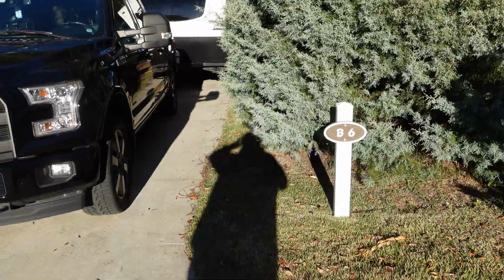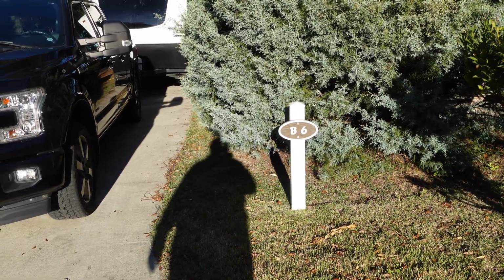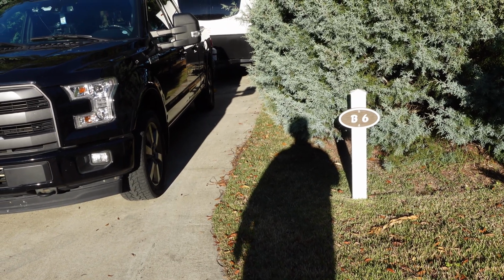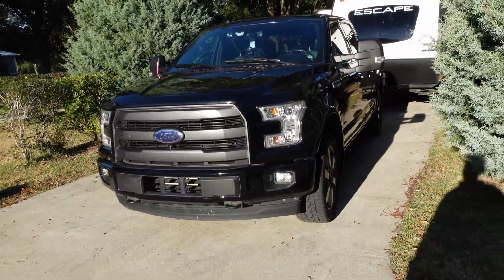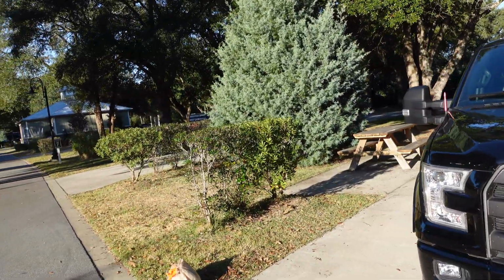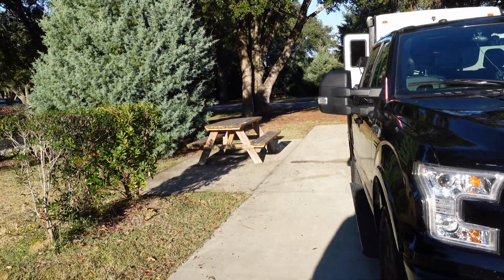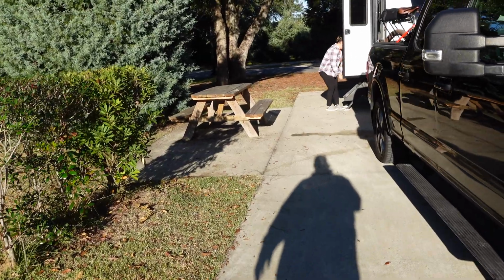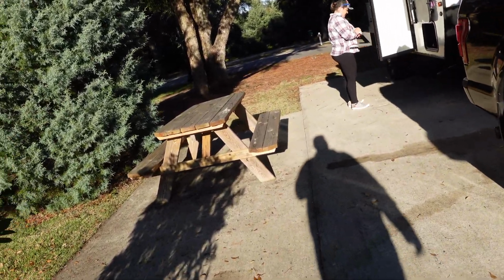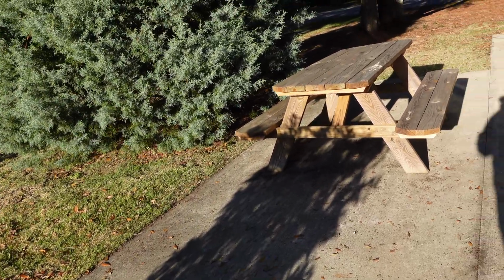So I know this is the end. Usually I do this at the beginning of the trip. This time I'm doing it at the end of the trip. A quick little tour of our site. So this is B6. This is considered a premium lot, and that's because of the buffer trees and foliage on each side, and it's a little bit more space in between the rigs. Nice concrete pad. I did have to use my beach lane leveler to come up about 1/4 of an inch, but overall pretty level.